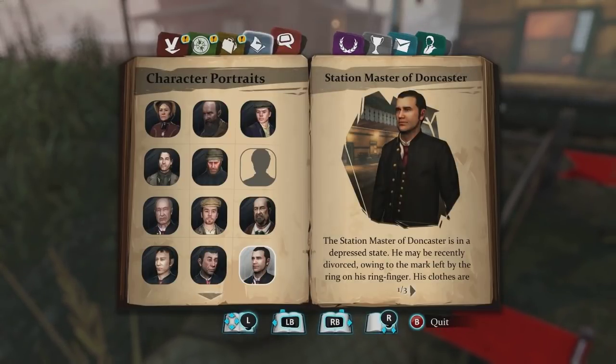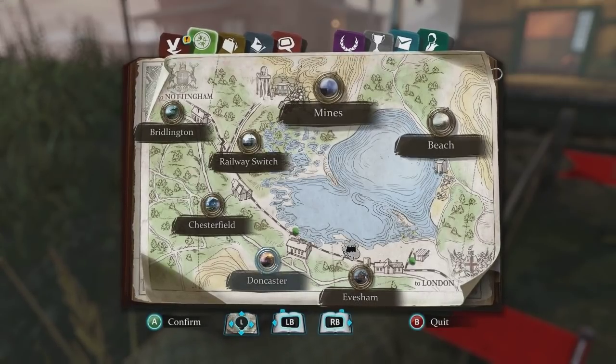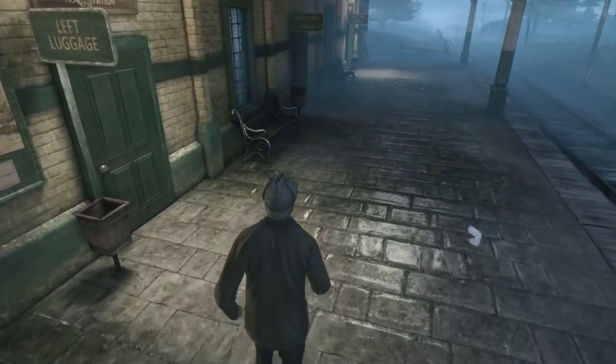What the heck? There's a large flooded area near the station and old quarry. Okay. Oh, the beach. Guess we'll go over there in a second. I kinda wanna look around a little bit more.